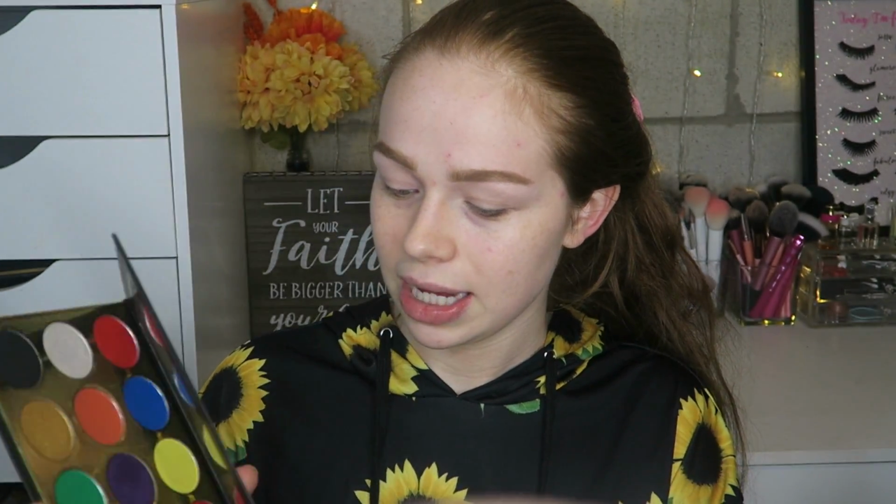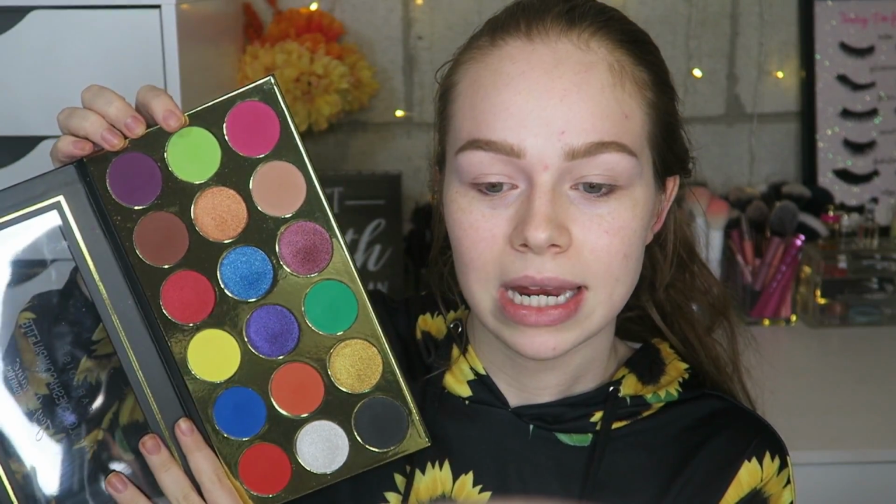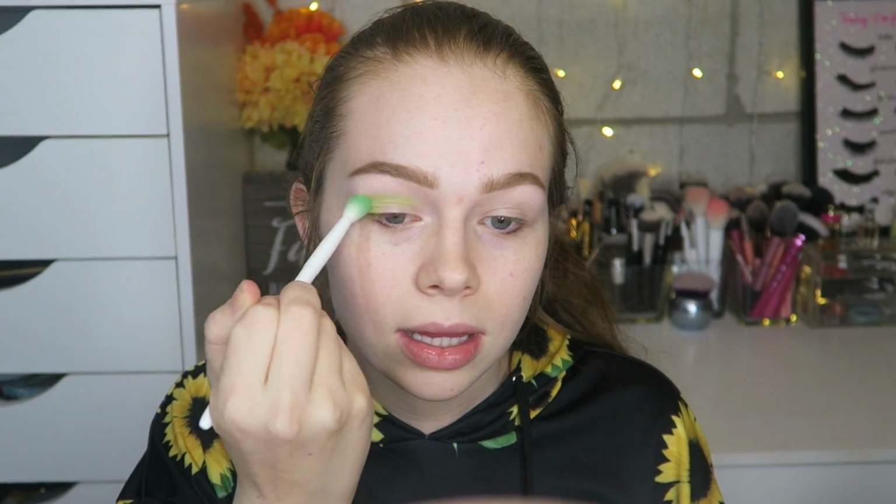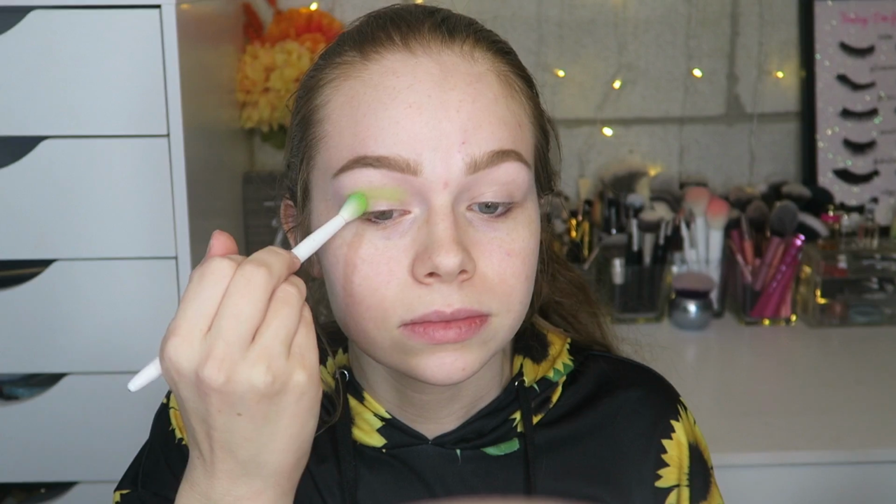So I'm just going to go ahead and start off with, I think, possibly my favorite shade in the palette, which is this green right here. And I'm just going to throw that green in the crease. It's a really vibrant lime green shade. My brush is really dirty. I just kind of use my color switch.